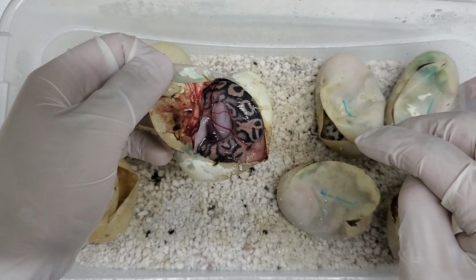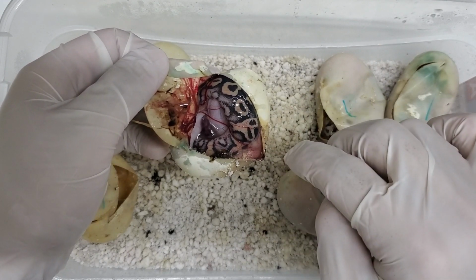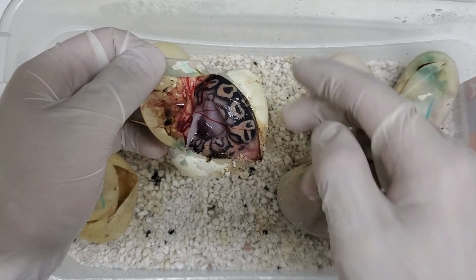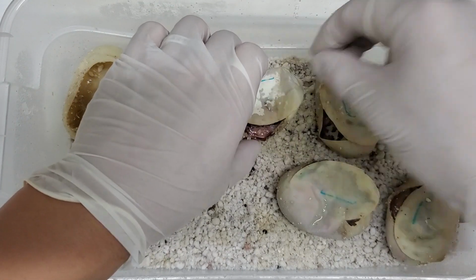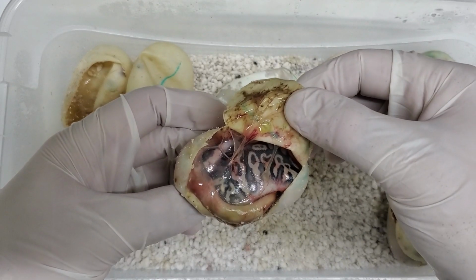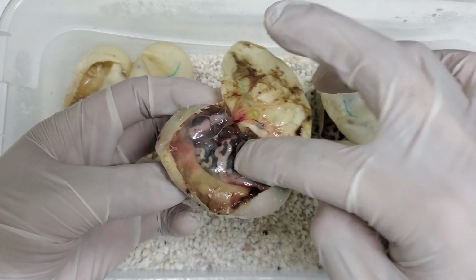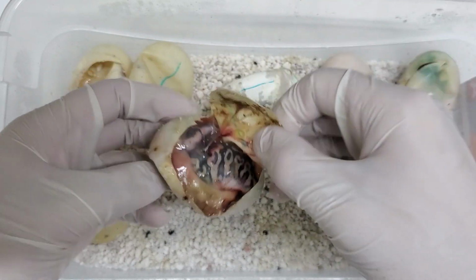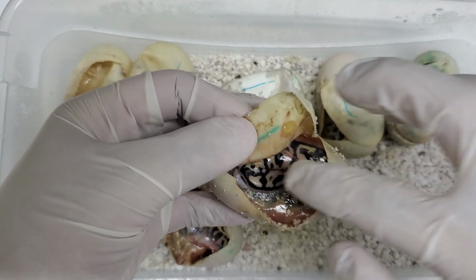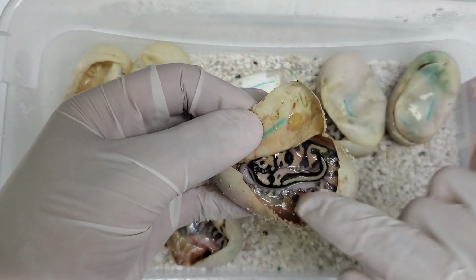So you can see there is some life in this one still. Yeah, you can see it move, right? All right, so I'm gonna hold off on opening that one any more than it is. This one definitely is gone. That one's definitely gone. This one is also gone.